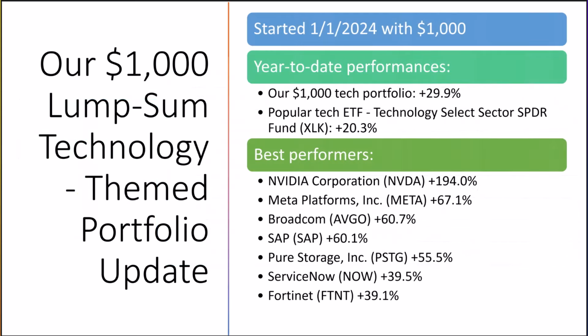Now let's talk about our 2 technology stock portfolios. Because my students love technology stocks as well as crypto and options, we started 2 technology portfolios just for fun. For the first one, on January 1st of this year, I funded a Fidelity account with $1,000, and we invested it into only stocks offering products or services involved with certain technology themes. Unlike our other portfolios, we are not investing additional funds each week into this portfolio. We're sticking with the original $1,000 investment.